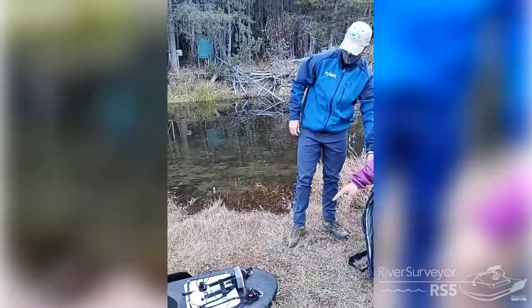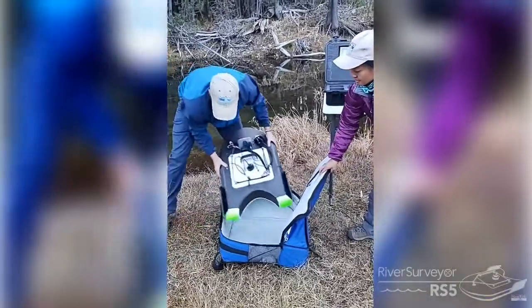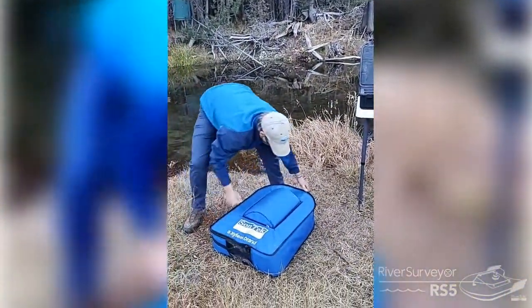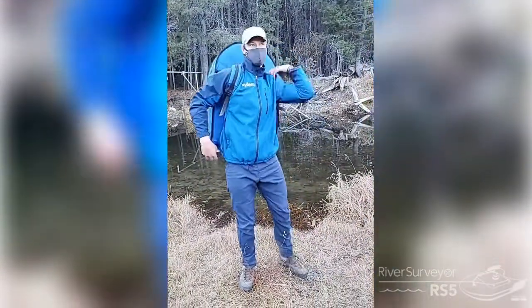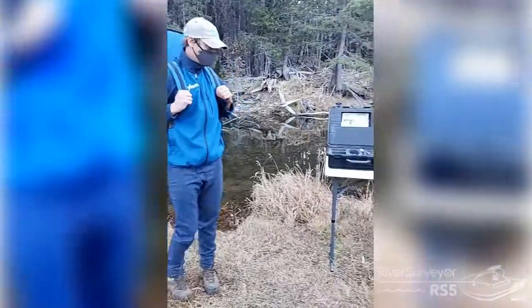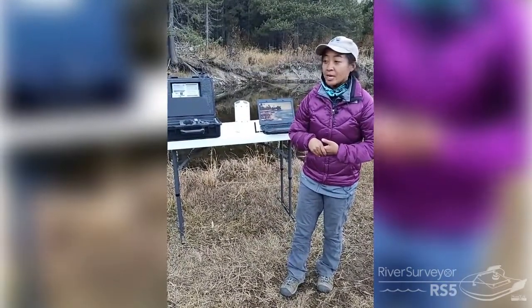So Dylan has collapsed the GPS stand, and at this point you can simply stick this whole thing into the carrying case, and once you've zipped it up, you are ready to go off to your next site. We've really put a lot of thought into the design to make it quick and portable and snappy, even for people as small as myself, to be able to get in and out of a site and take a quick ADCP measurement. Thank you, Dylan. All right, so there you have it, the basic components for the basic package, as well as some GPS upgrades that are available.